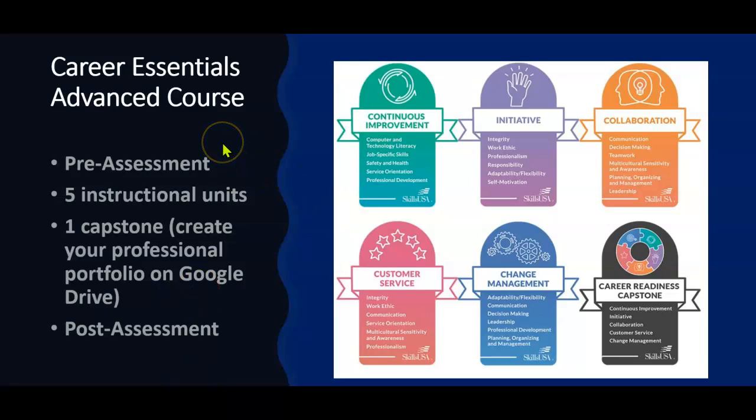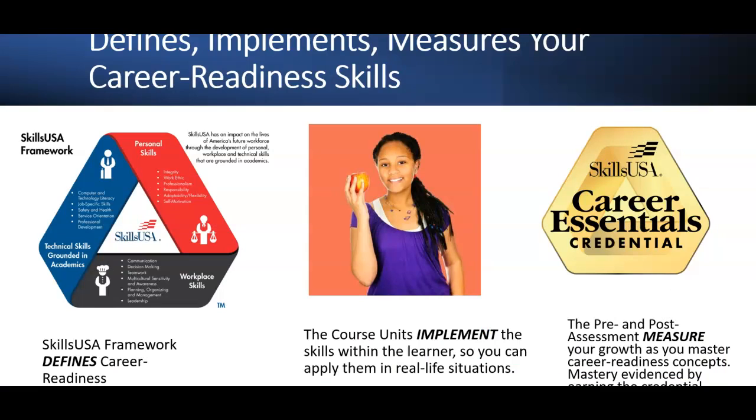So just as I mentioned before, the entire Career Essentials Advanced course consists of a pre-assessment, 5 instructional units that are pictured here, Unit 1, Unit 2, Unit 3, Unit 4, and Unit 5, a capstone unit, and then a post-assessment, which is very similar to that pre-assessment. When you pass the entire course and post-assessment with a score of 80% or higher, you get this SkillsUSA Career Essentials credential, which you can actually then put on your professional portfolio.